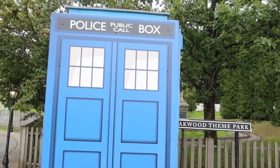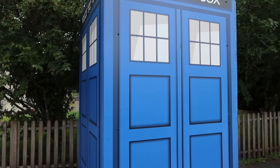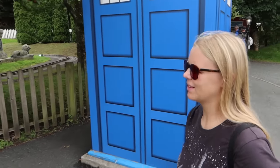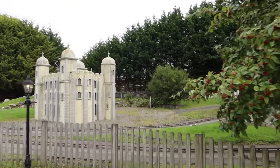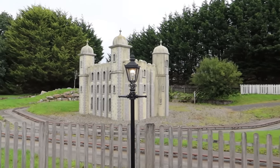Oakwood theme park sign. And you've got the police public call box here. Is there a TARDIS in there? I'm not too sure. Any Doctor Who fans out there? Oh, I used to love Doctor Who. Here we go, we're going to have a ride on these. Some nice props on this one. Tower of London just there.